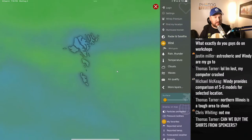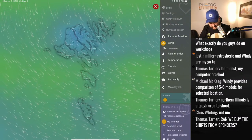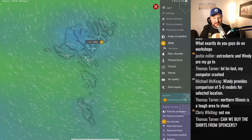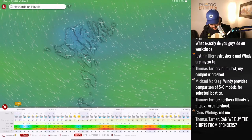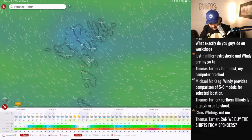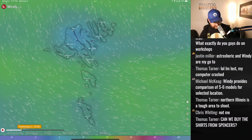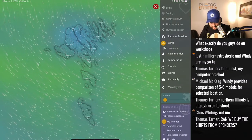So there's the Faroe Islands, and we can see a prediction for how the wind is going to go. So once I have this here, I tap the down arrow, and it'll take me through the predictions for the nights. But also, let's say I get out of this wind prediction, and I want to go see clouds.